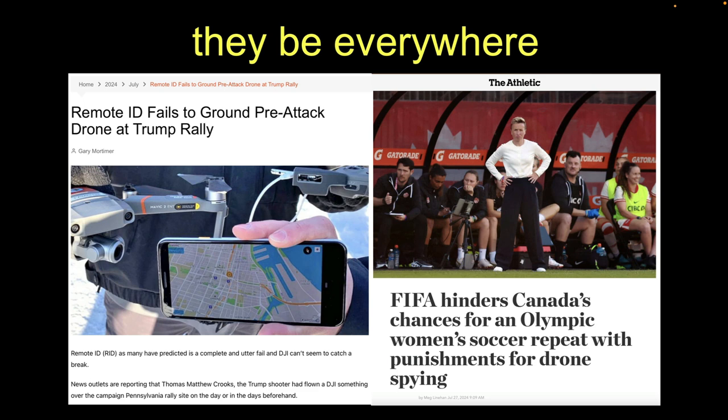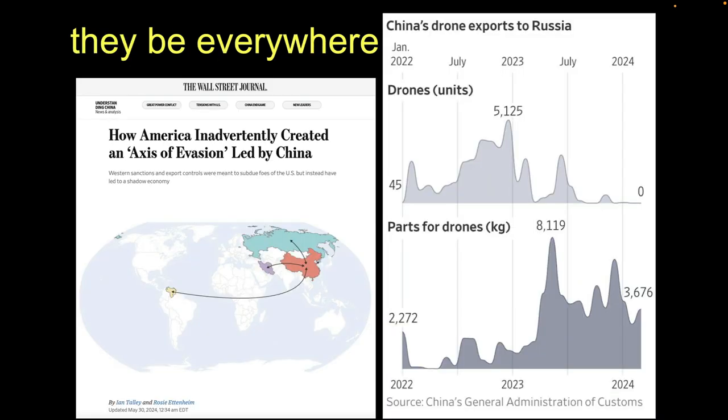If you guys watched the Olympics, one of the Canadian coaches for soccer got busted for taking a drone and flying over one of the other team's practices, like, oh, how are they kicking the ball right there, right? So he got canned. So this stuff is in the news all the time. And we hear a lot about, unfortunately, the use of these devices for violence and war and that kind of stuff.